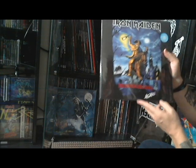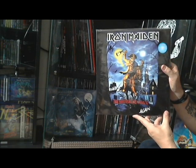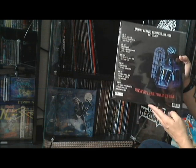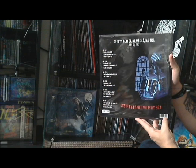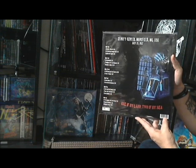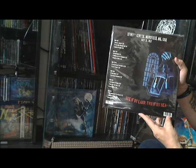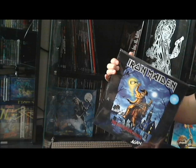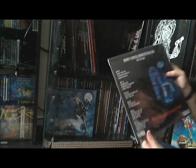The British are coming again. And again, this is a splatter vinyl. This is number 96 out of 500. I think it's splatter, if I remember right. And this is a 3LP set. Non-gatefold, just a real thick sleeve. The British are coming again.